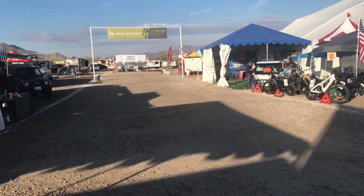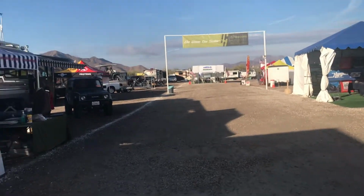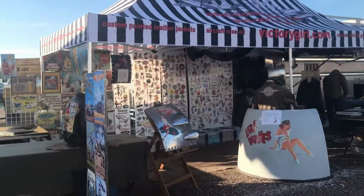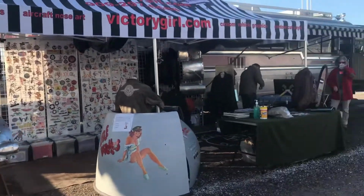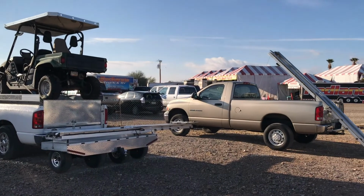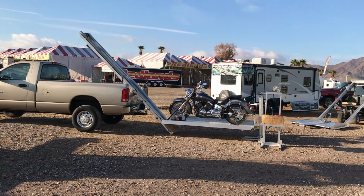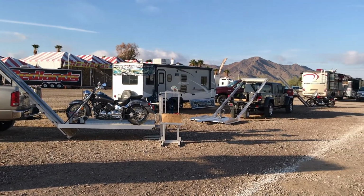It's kind of like a lot of different home shows, the difference is that this one's outside, where a lot of them are in the big convention centers or something. So if you have a four-wheeler or a motorcycle, here's a display around the outside of the tent, with different ways to load your vehicles up.